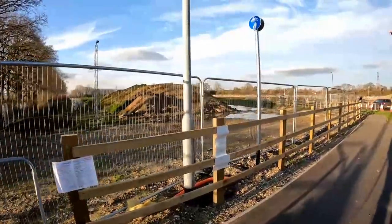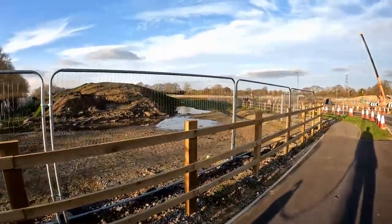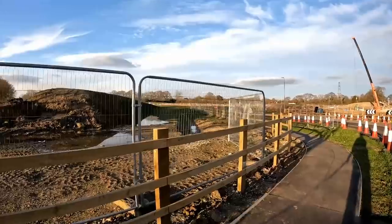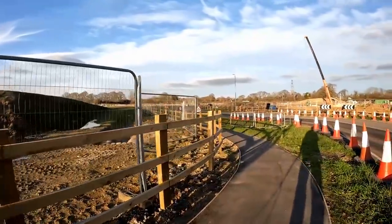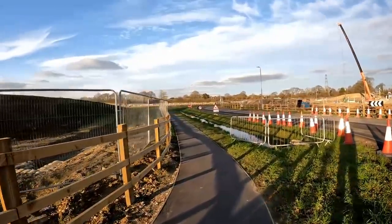It just seems like salt in the wound, really. Anyway, we used to walk across this field. In fact, where we're walking right now, we used to be able to walk across this field. It was always a bit marshy here, and we often used to have to come here, even in the driest part of summer, wearing boots.